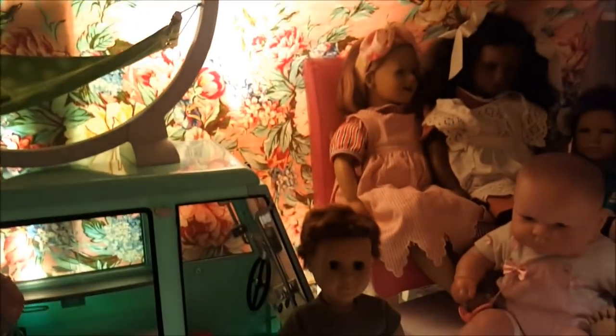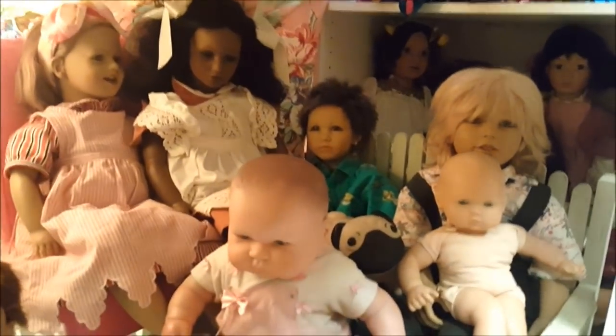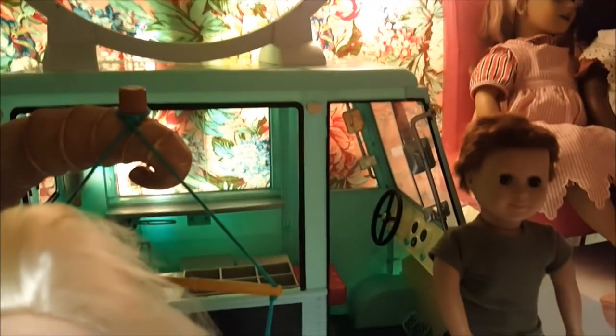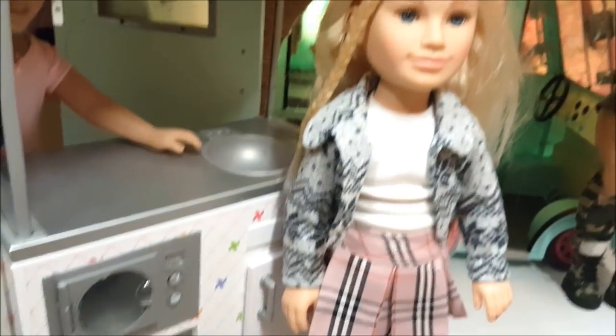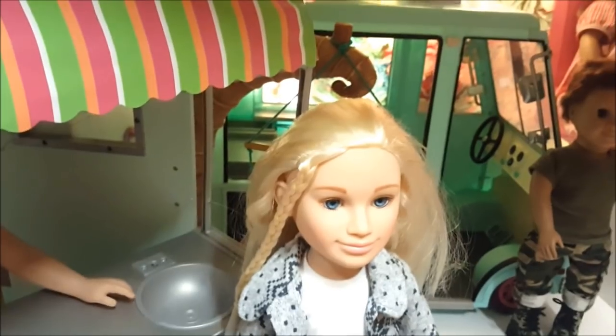Now we have two 5-foot tables, and underneath the table we have a little village going with the Annette Himstedt dolls over here, Bitty Baby. This is my son's doll. It's an American boy that I've made from an Our Generation doll. He's wearing his fatigues. He's in front of the Our Generation ice cream truck. And this is the Corolle kid doll that we got. You guys saw me do the box opening for that. I'm going to go over here and show you more.